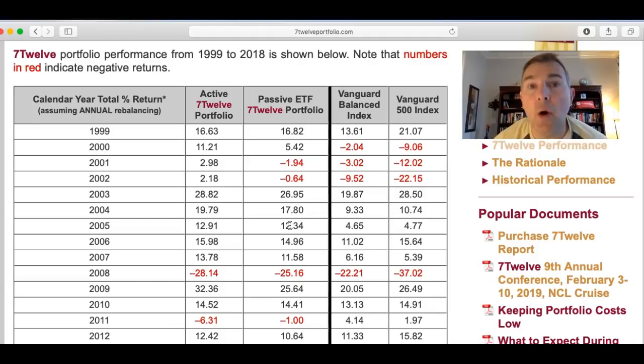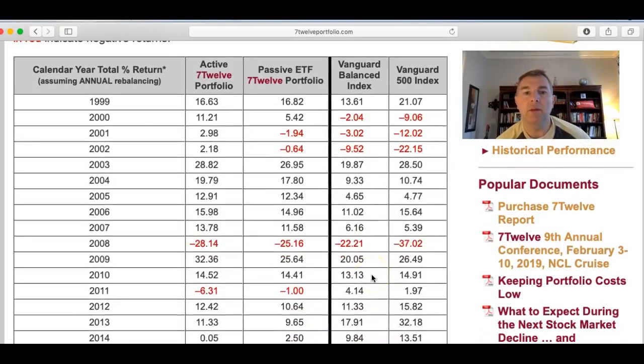You want to take a gander? Why? Because it had gold. That's why it had gold. That's exactly what happened. 2011, we were down 1%. These guys are up a little bit, 4 on the balance and 1.97 on the S&P 500.